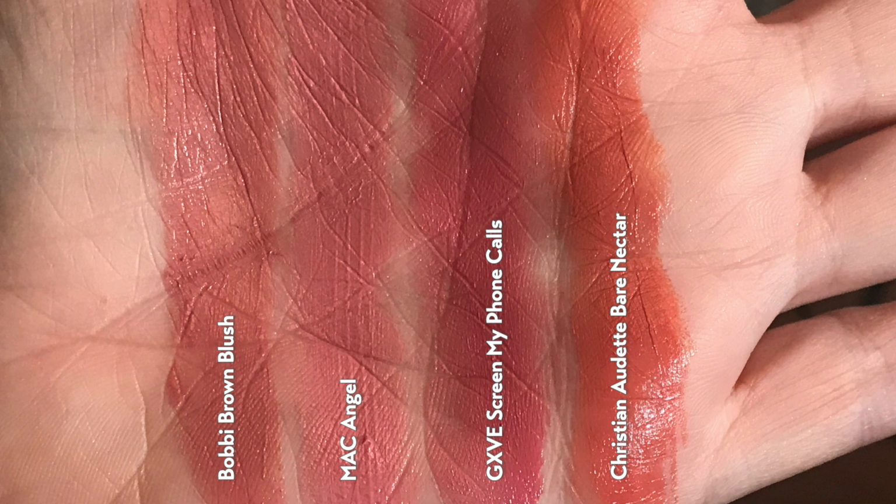And then the two that I kept, so in other words, everything else got thrown out. The two I kept were Give Beauty's Screen My Phone Calls, and that's because that's the last lipstick I bought. And Kristen Audette Bare Nectar, that's Tara Lynn's collaboration. It's not old either. And so that's my kind of peachy shade, and the Give is my pink shade. Red's a little harder for me.